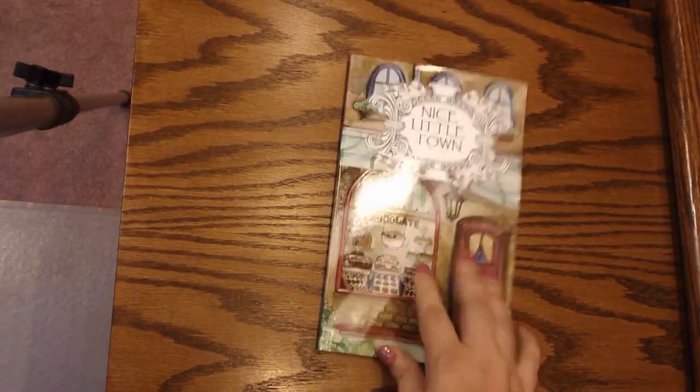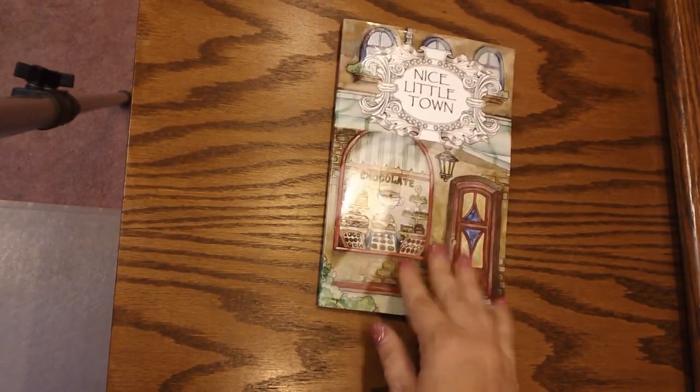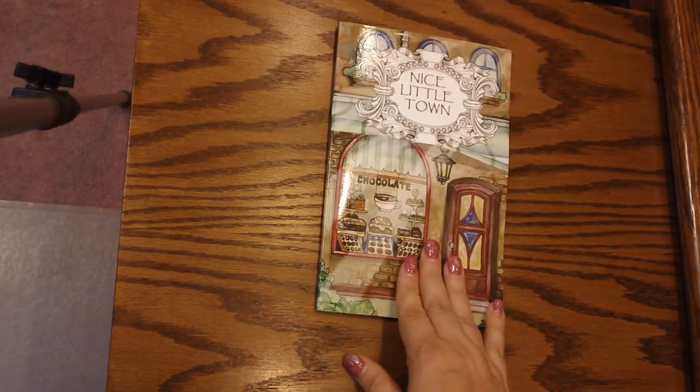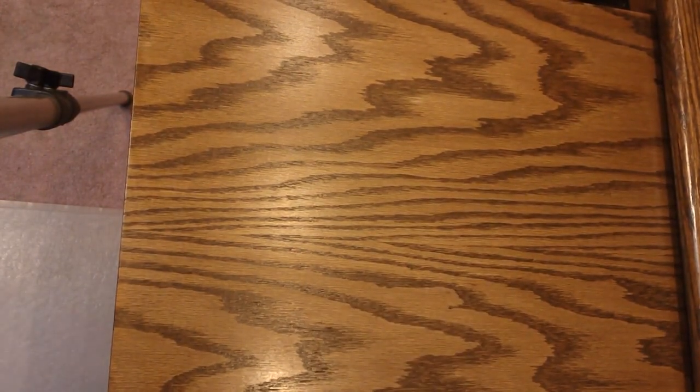All right, so that is the Nice Little Town Volume 1. As I said, I already have the Volume 2, which I showed in the last haul. I've also got the Nice Little Town Christmas, which brings me to this next book. I thought that I had the Nice Little Town original, but I had the Christmas version, which is okay. I'm glad I got it, and I'll do a flip through of it.